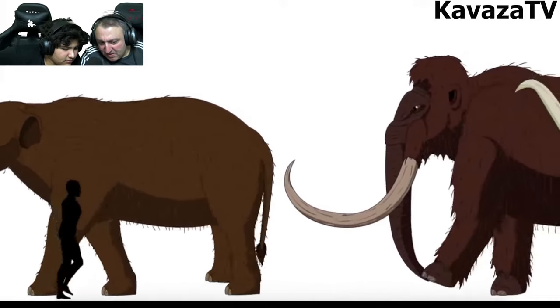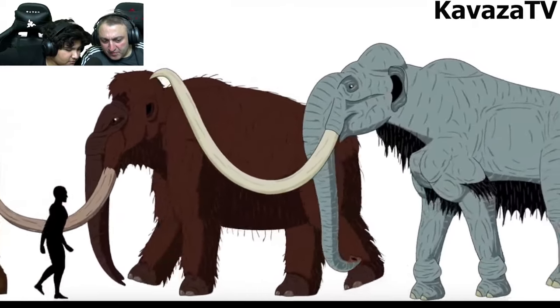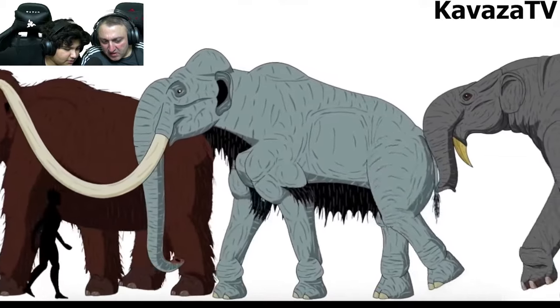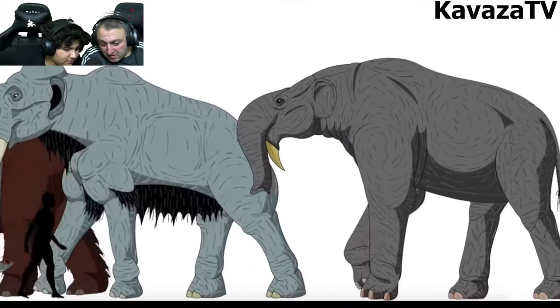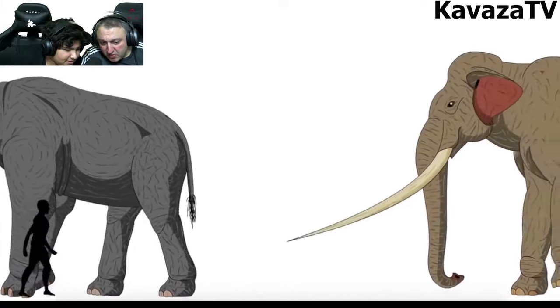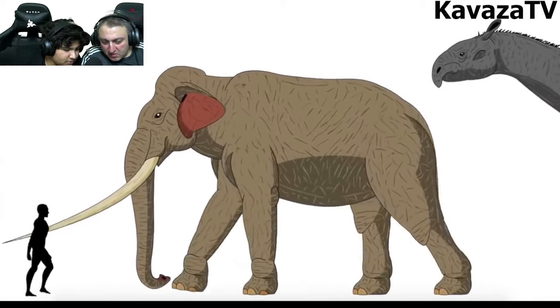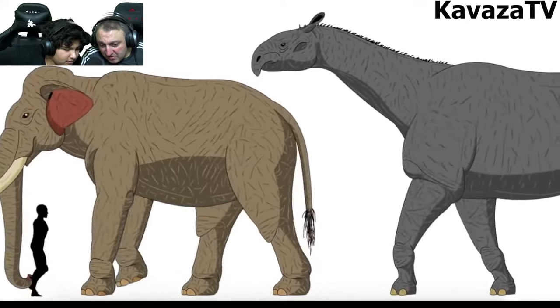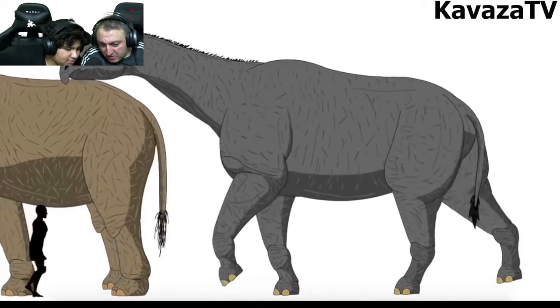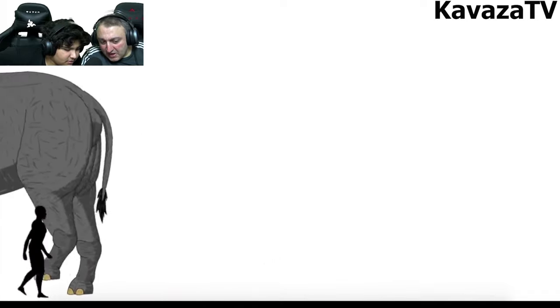The evolution is amazing, man. Look at the size of this one. Look at the size, man. Look at the size. Dang, I think the elephants were going to be. Unbelievable. This one I know. This is a rhino from the rhino family. Yeah. I don't know. It's amazing.